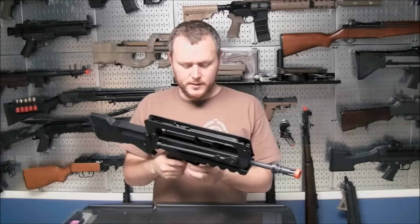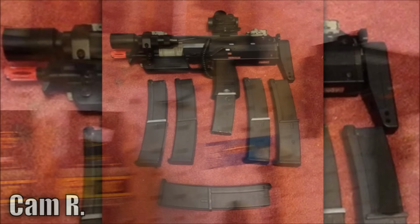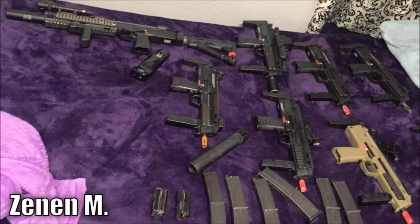But let's get on to the number 7, which goes to a very solid KWA, and it's the good old MP7. Now, I like this gas gun a lot. It's been around for so long, and the aftermarket parts are everywhere. And over its lifetime, it switched from being called the KWA MP7 to the Umrex or Elite Force MP7. But everyone knows what it is.